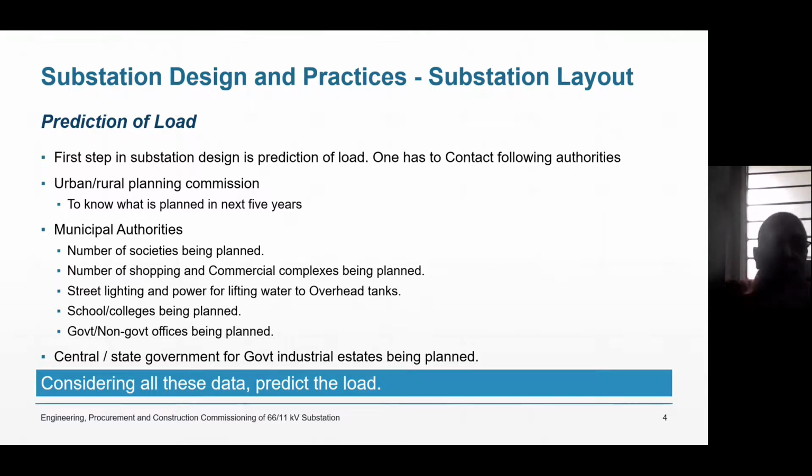Then you will go to the municipal authorities. You will ask them how many societies they are going to plan in the next 5 years. Number of shopping and commercial complexes being planned. Street lighting and power for lifting water to overhead tanks in the municipality. Schools and colleges being planned in the next 5 years. How many schools and colleges are you going to approve? And very important, government and non-government offices. That is also important.